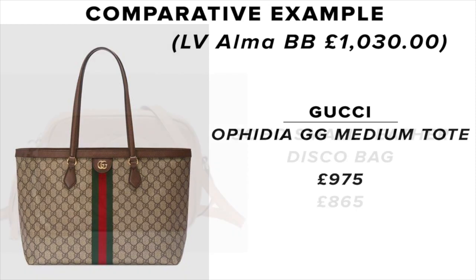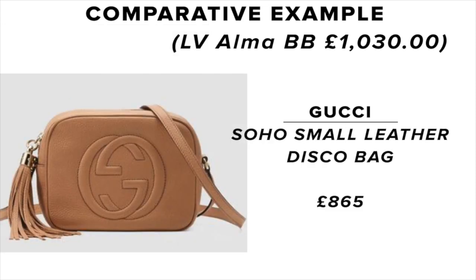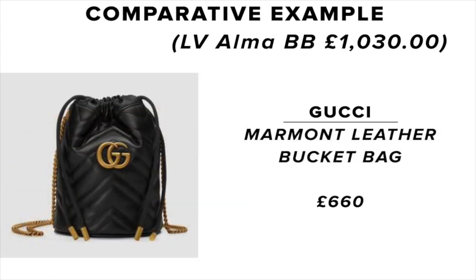There's not too much going on the inside. I mean, at least with the Chanel, you've got all these cubby holes and it's really been thought about and it's quite luxurious on the inside. You know, with this, it is just one sort of open section.